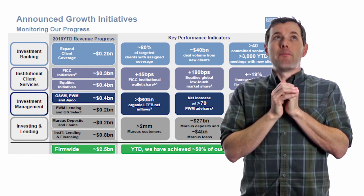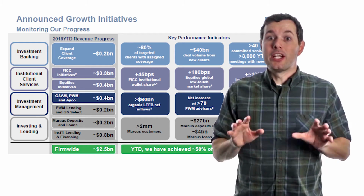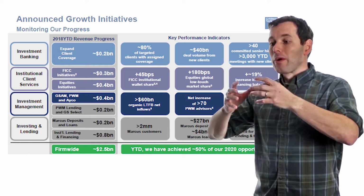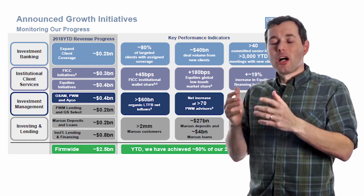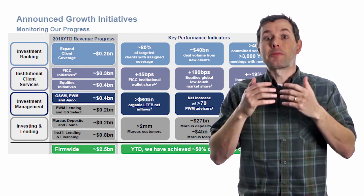Plus, management has said that they're trying to be more transparent going forward, and I think that this is a good thing. Generally, the more transparent a company is, the easier it is for analysts and potential investors to value, and that should ultimately lead to more, in theory, should lead to more investments in Goldman.